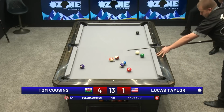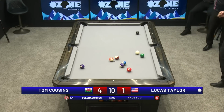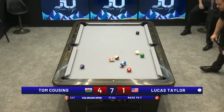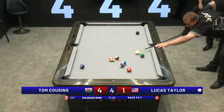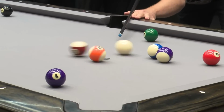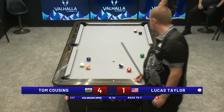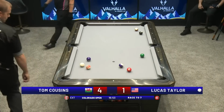I think this is going to be the shot of the rack. Oh, nice. It'll do. It'll do.